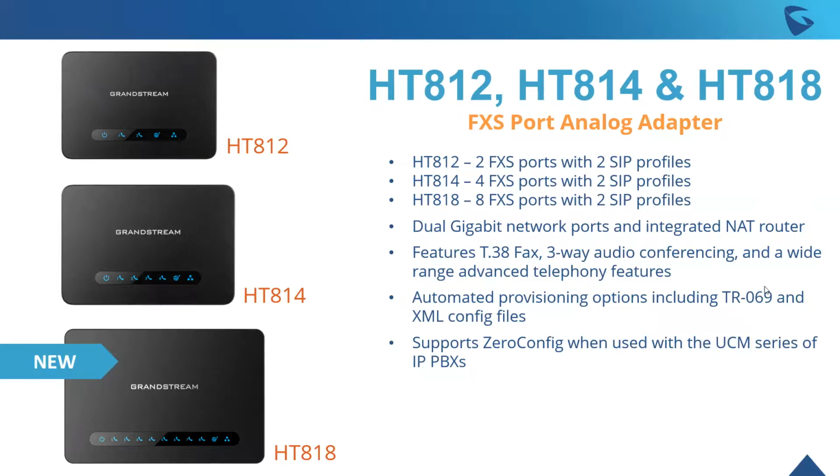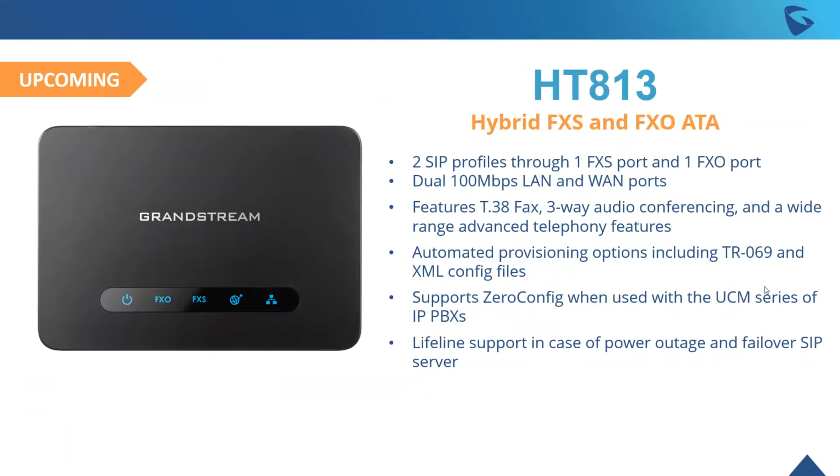All right, and then what's upcoming is our HT813. It's our hybrid FXS and FXO ATA. 2 SIP profiles through 1 FXS port and 1 FXO port. Dual 100 megabit per second LAN and WAN ports. Of course, it features T38 fax, 3-way audio conferencing support, and a wide range of advanced telephony features to make sure that even though you're maybe transferring over from a VoIP to an analog solution, you can still take advantage of your telephony support. Automated provisioning options with it.